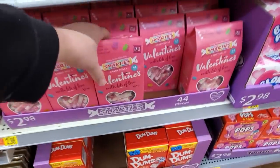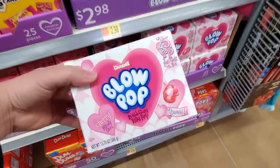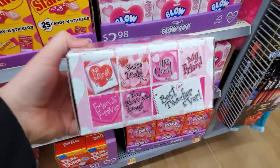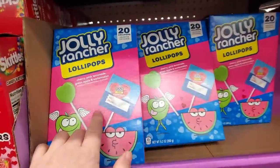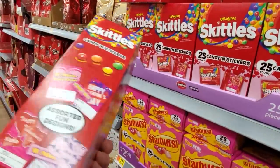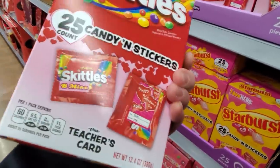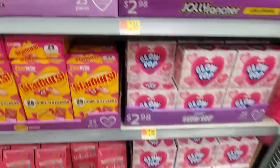Look, we got a Valentine's Smarty Pack. And Blow Pops. What is this? There's 25 in here. Oh, plus cards. What the heck? Apparently these are for school or something. You cut the cards out and then give them with a blow pop. Jolly Ranchers. Skittles. That's apparently what all of these are. Okay, wait. Stickers? The cards must come inside this box. That's a little bit better than just cutting them out.